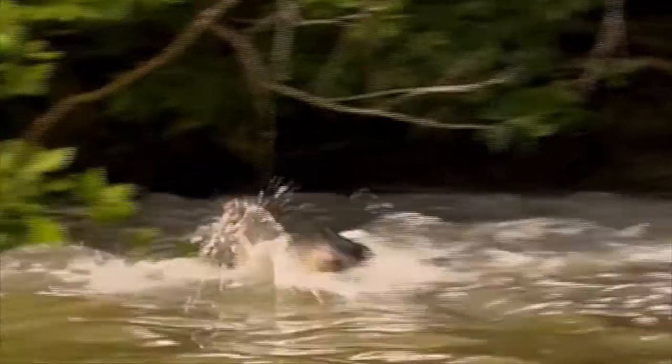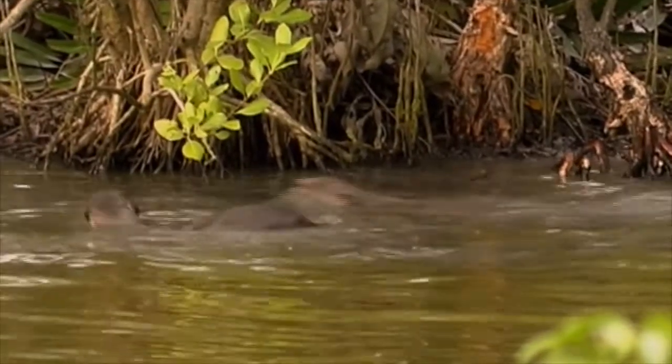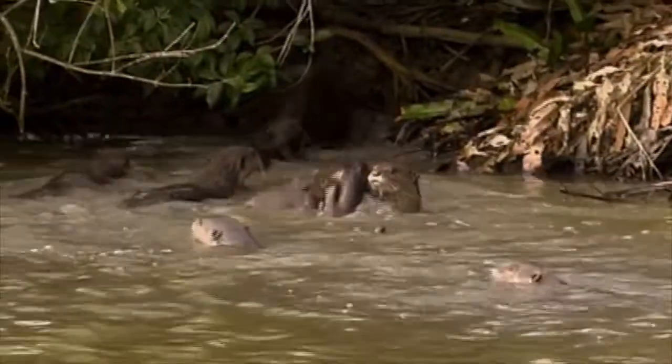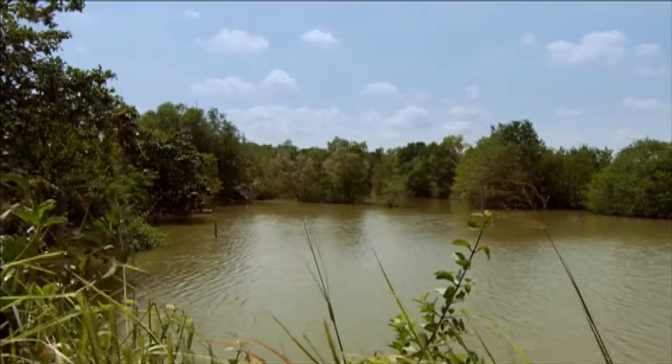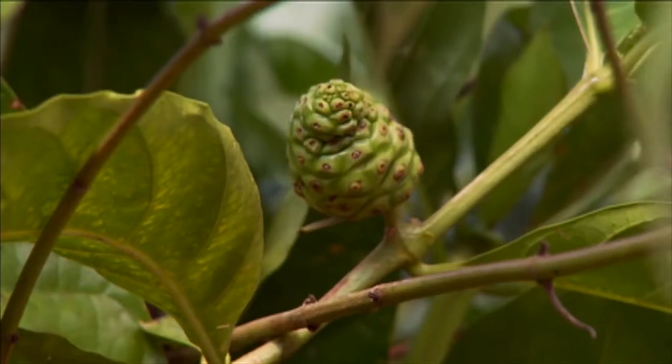Occasionally, a family of smooth otters may be seen in the lake. Gregarious creatures, otters are playful but are highly territorial. Also around the lake area or close by, you can see plants such as the sea hibiscus and the noni.